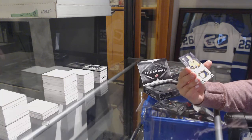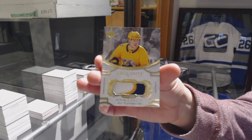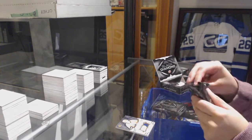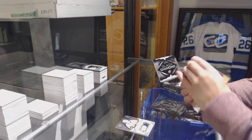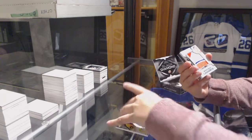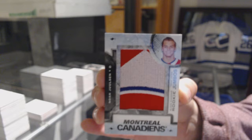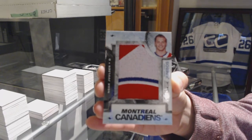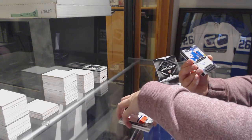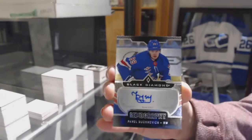We've got an exquisite rookie patch number /299 for the Nashville Predators, Eeli Tolvanen. Black base for the Sabres, Jack Eichel. For the Montreal Canadiens, rookie team logo jumbos, Nick Suzuki. Autograph for the New York Rangers, Pavel Buchnevich.